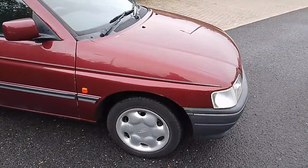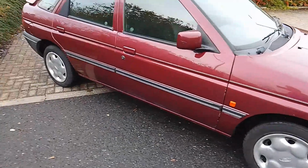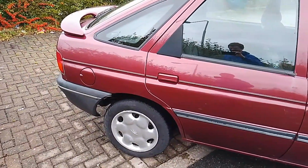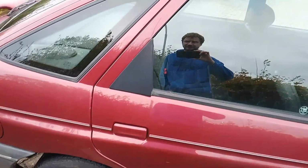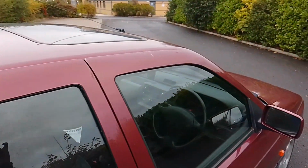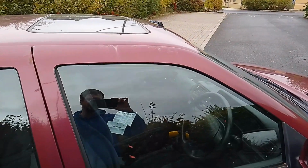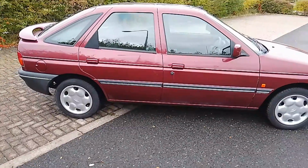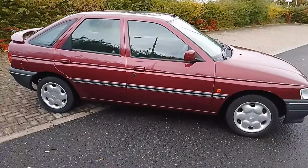Again, this wheel arch here, just a little bit of rust. And this wheel arch here is one of the more solid ones, I think. Wee mark on the door. Again, going to rub that down. Rub that down as well. Just on top of the doors here. Rub that down. And just on the edge of the driver's door, a little bit of rust as well.